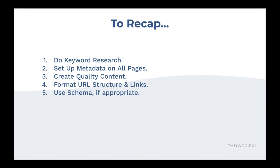Number 4, URL structure and links. Your URLs should be easy to read and easy to share. The optimal character count for a URL is 50 to 60 characters.